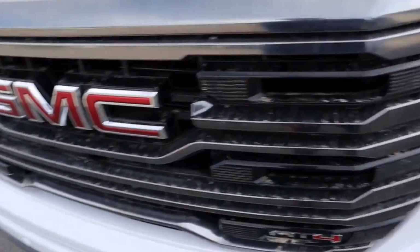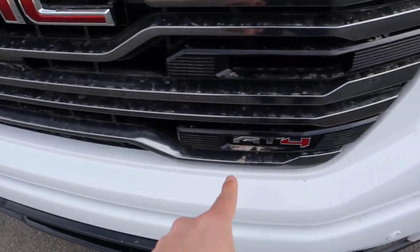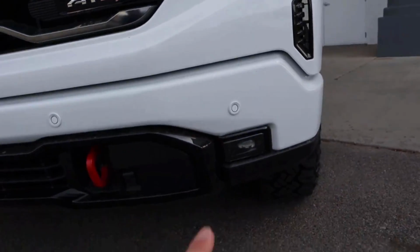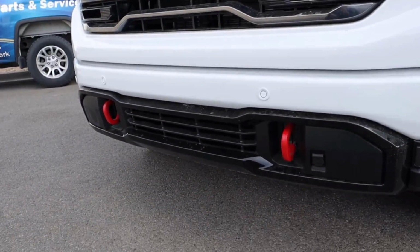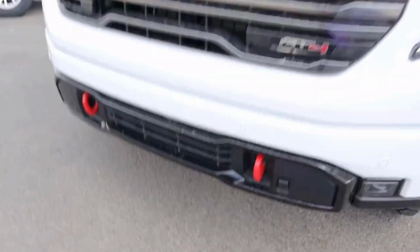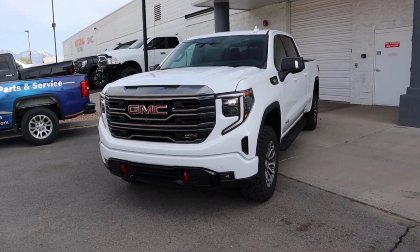Just look at the size of the grille, and then again with the trim color, you've got the chrome logo, right? Got the subtle AT4 badge, and notice parking sensors here at the bottom with the fog lights pretty low down on the bumper there. You've got the red tow hooks to signify it's an AT4, and notice that you don't have a massive skid plate popping out or anything like that. It just has a normal looking truck bumper from a front end perspective.